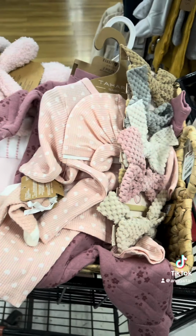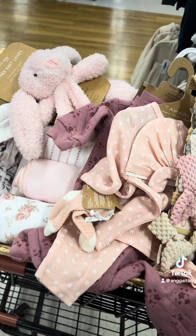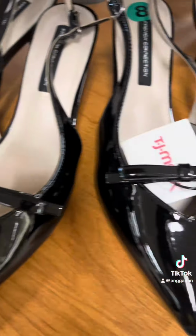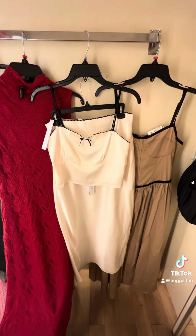Here's my gift. I found this basket and I'm gonna fill it with a whole bunch of goodies. I just love shopping for babies. It's so much fun. Look at how cute these heels are. I love them. And then I like these with the little bow. So many cute shoes. I don't know why I never look at the shoes more often at TJ Maxx, but we found some stuff. So let's go to the dressing room and try it on.